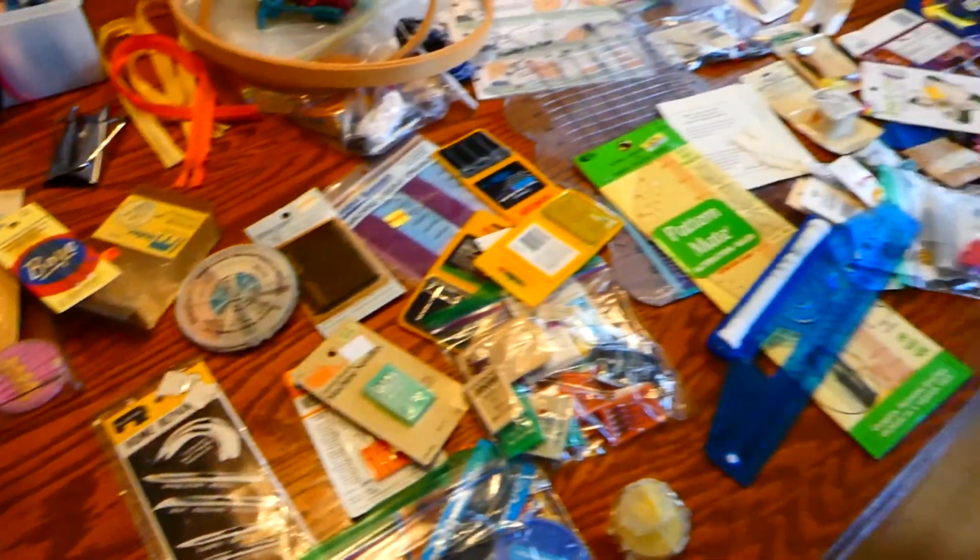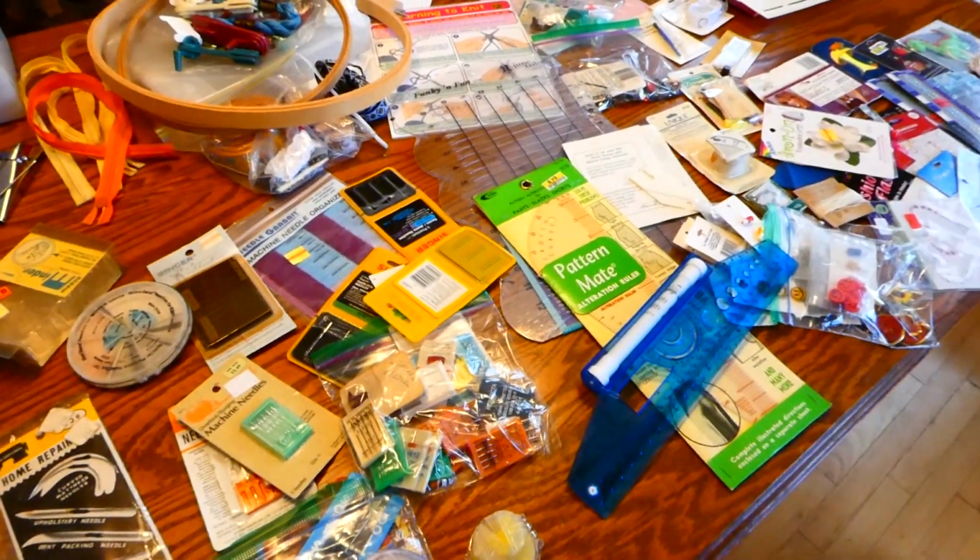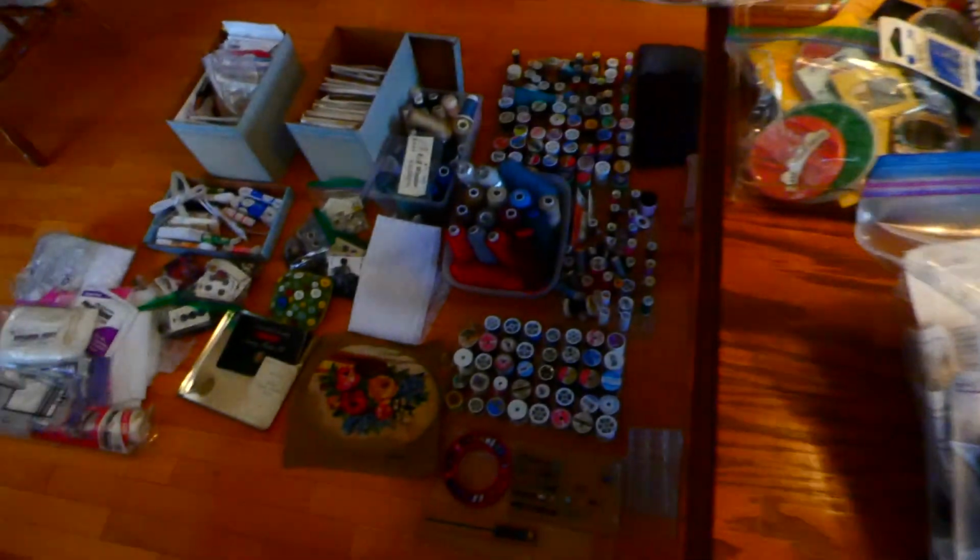And you think this is all? This woman's been collecting for decades. Oh, there is more. There's what's on the floor.